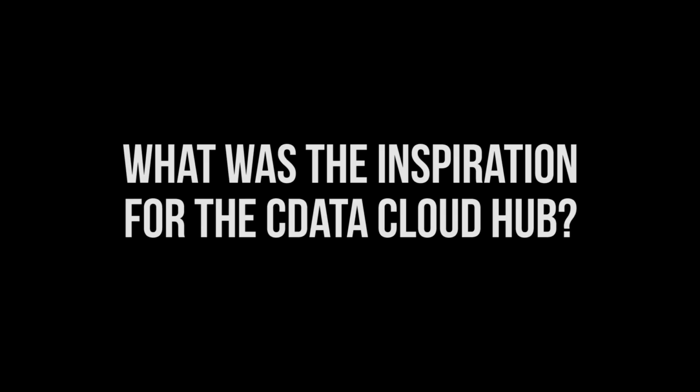What we wanted was a way to extend that connectivity to cloud users. We wanted to free data experts and developers from the burden of data integration and empower them to focus on the tasks and procedures that drive their business. With the CloudHUB, users are going to get live, direct, cloud-based connectivity to all of their data from all of the tools that they're already using.